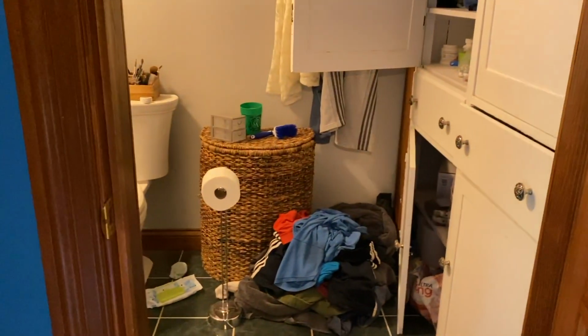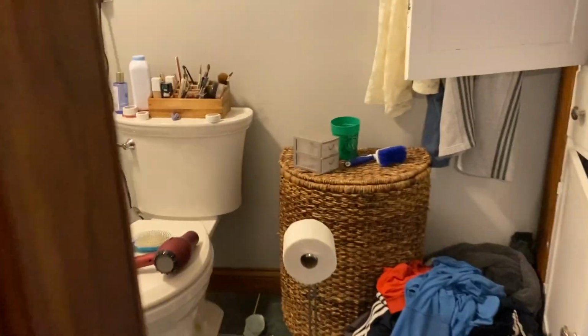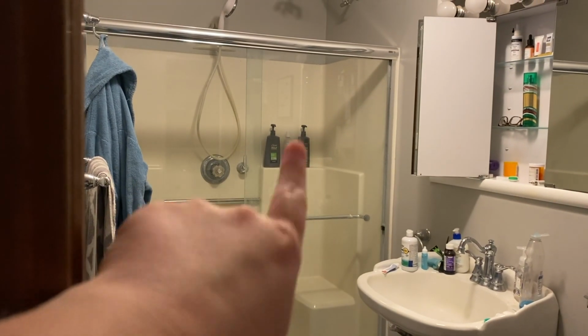And then our bathroom is pretty bad right now, so I need to put all that laundry away. There's a lot I need to do in here. There's a giant bag of trash. I've been cleaning everything. My mom helped, when she came, she cleaned this.